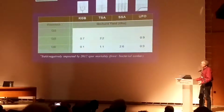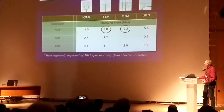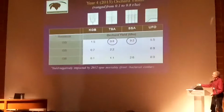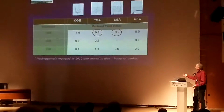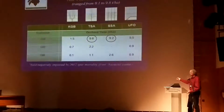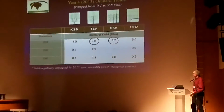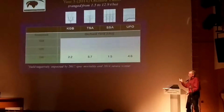The smallest, most productive rootstock, of course, gave us the highest yields. So here the highest were the TSA on Gisela 3, 9 times the yield on Gisela 6, roughly 6 times the yield, 5 times the yield on Gisela 5. SSA, very high yields compared to on 6. And the UFO, we bumped them up about 5-fold as well. So that's year 3.